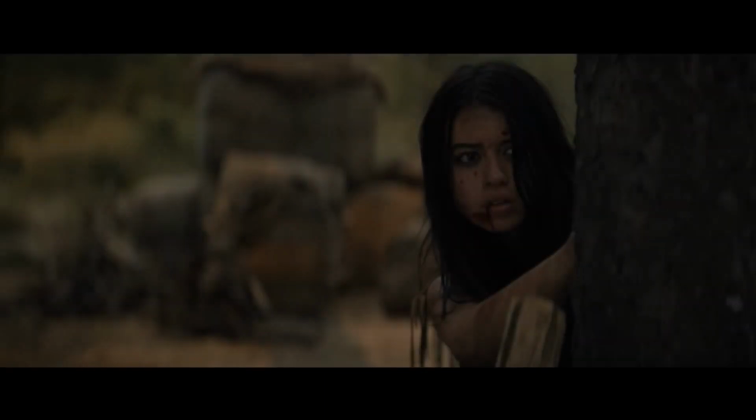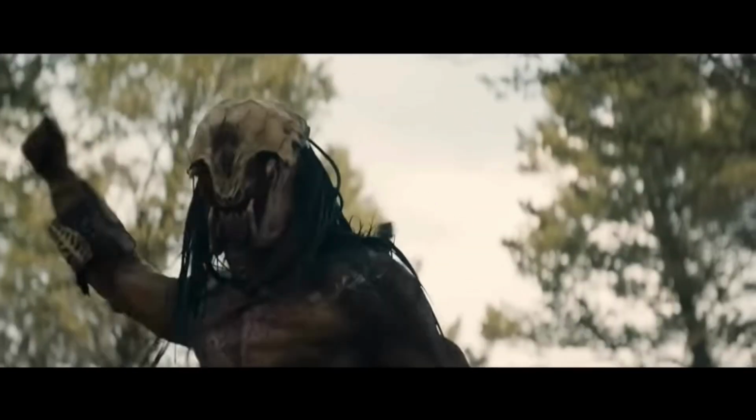And it was very reminiscent of how Dutch beat the Predator in the original, realizing that he had all the weaponry, he had all his strength, and at the end it was useless. He couldn't beat the Predator in a straight up fight. He needed to outsmart him. So I think that was a nice callback to that movie. I thought she was amazing, and her final fight scene was great.